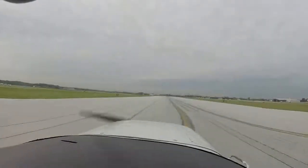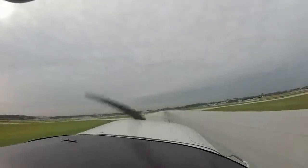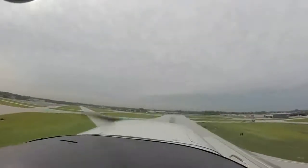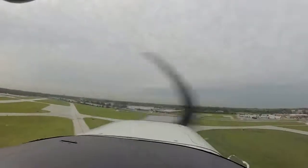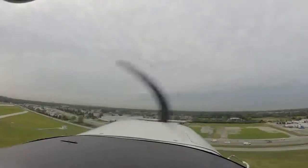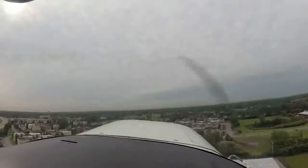87 Juliet Alpha, make left traffic, runway 16, clear for takeoff. Left traffic, clear for takeoff, 87 Juliet Alpha. Will this be our last landing? Yeah, we'll make it the last one. Okay. This guy's going to be in a pattern now. Okay. Got 87 Juliet Alpha.